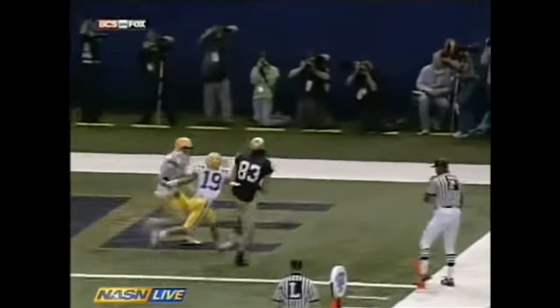50 for LSU. There, comes in, you missed the jab. Zenon misses the jam. Safety can't get over in time. Good throw, great catch, smart. This is just smart football. Yeah, Charlie Weis said Jonathan Zenon would be the player of the game.